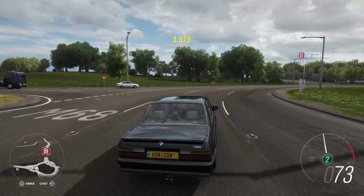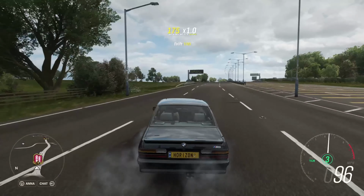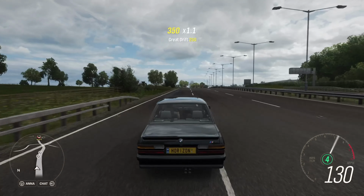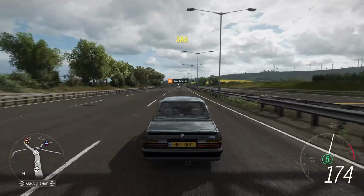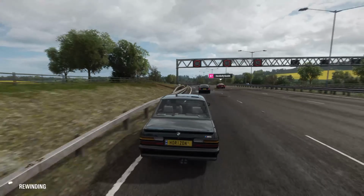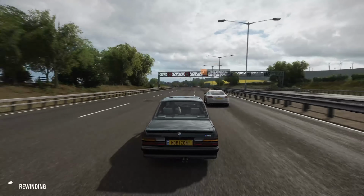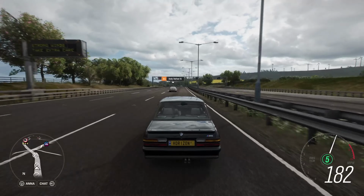So yeah, it might well just be the aerodynamics that are holding this back, which would be a shame, because I do quite like the way this car looks. It's easily one of my favourite looking BMWs out there. Let's see if we can do any better on this side of the motorway, which we're not going to do if we slam into the back of a Subaru. I think Subarus have it in for me today.